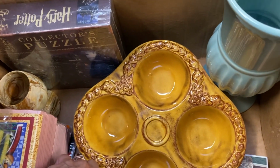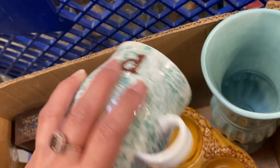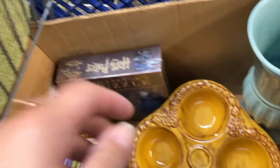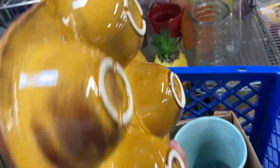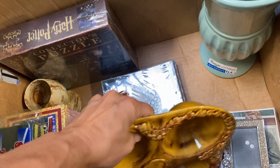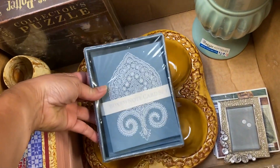Underneath it is, I'm trying to decide what to show you. Oh yes, the Anthropologie monogram mug with the letter D. I think the pattern is called Homegrown. Then we've got this piece of California pottery. I do decide against it at the last minute. I wasn't able to find a comp while I was at the store, and just on instinct I decided to leave it behind. I didn't love it. And I've got just a box of cards. That's for my eBay business.